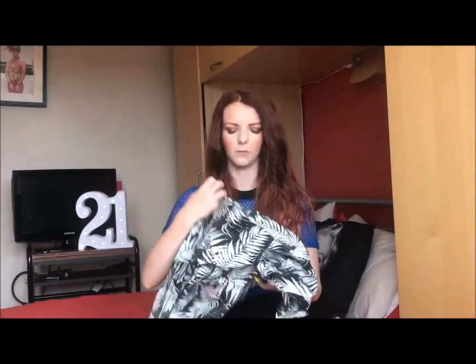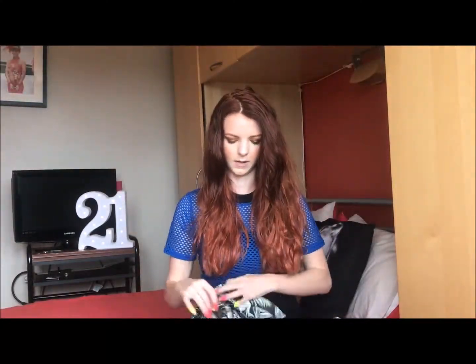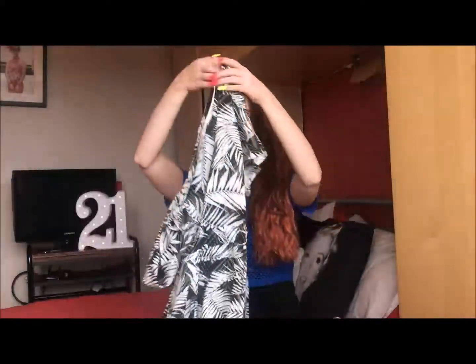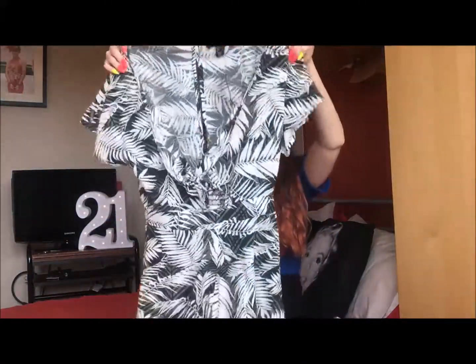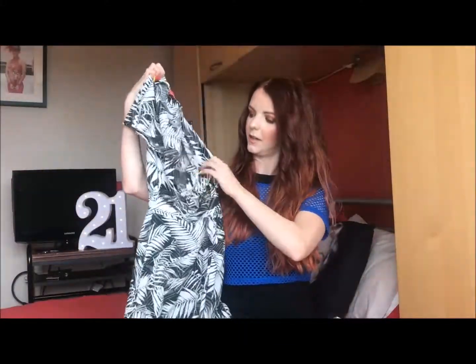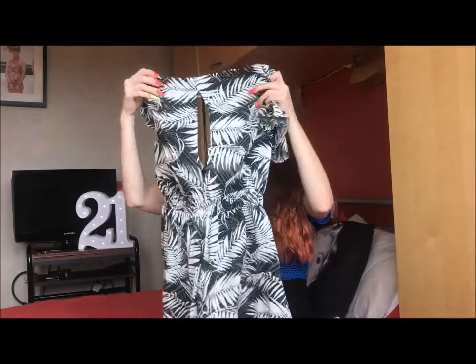I picked up this khaki palm tree print playsuit for night. Really cute. I've wanted this for quite a while, but they never seem to have it in my size. So yeah, it's short sleeve with flared shorts with a knot at the front and a little gap, and then it's open at the back as well.